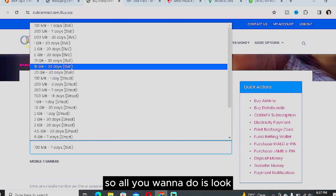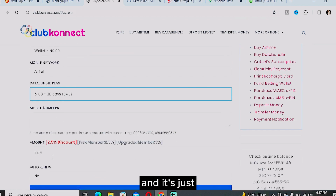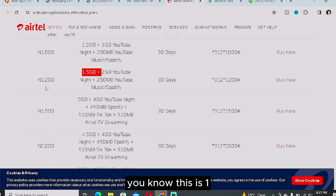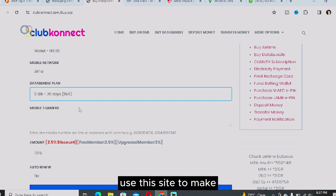So all you want to do is to look for the SME. You can see the 5 gigabyte over here. This is 5 gigabyte and it is just 1075 naira, and this is even 1.5 for 30 days. So guys, as you can see, all you want to do is to use this site to make your profit.